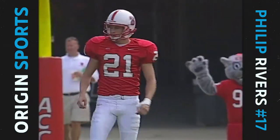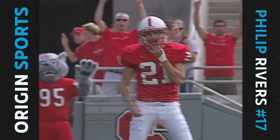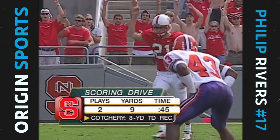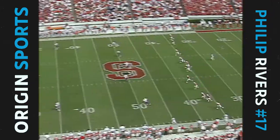Tough pass, too. It's a touch pass. Yes. Looks easy, not as easy as it looks. But Phillip Rivers makes a lot of things look easy. He does. It's amazing. Sophomore. Adam Kiker ready to kick.